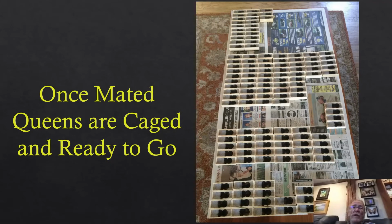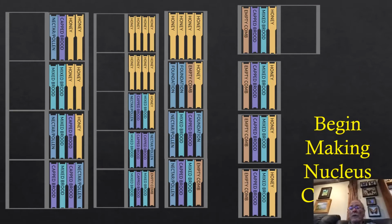So if I get to start on May 9th, setting up my first cell builders, my first queens are ready June 13th. Now, once we have mated queens ready to go, then we can start making nucleus colonies. And so nucleus colonies are basically the same way, but we're not focusing on harvesting emerging brood. We're harvesting capped brood and mixed brood, uncapped brood, and honey.